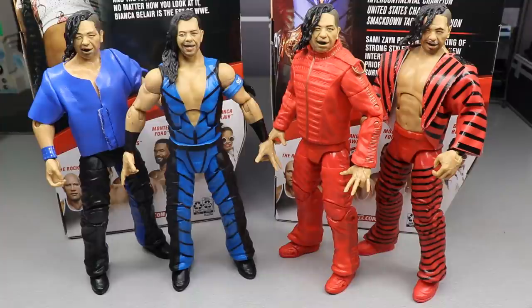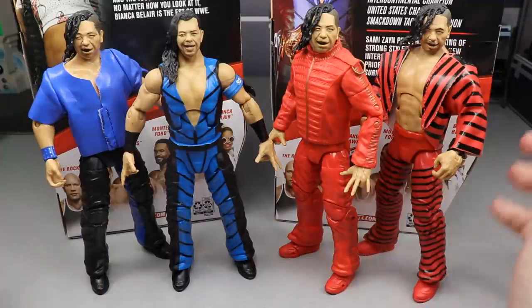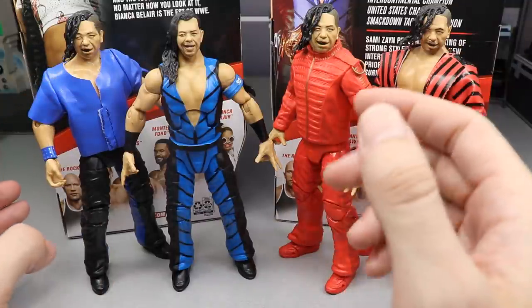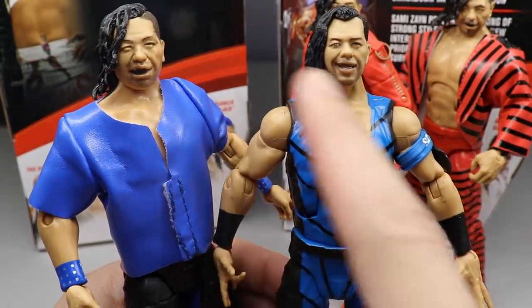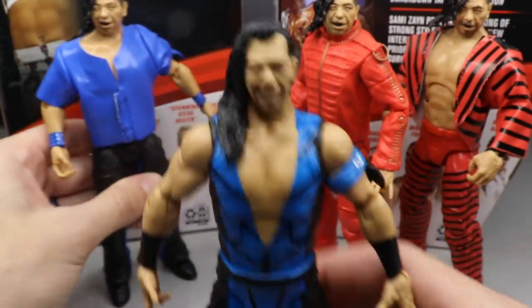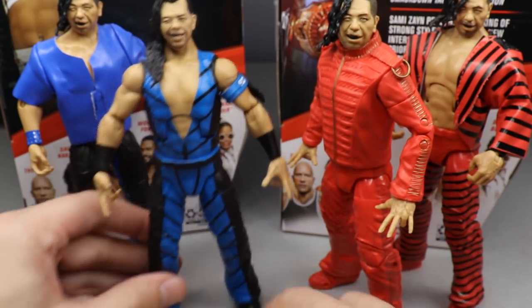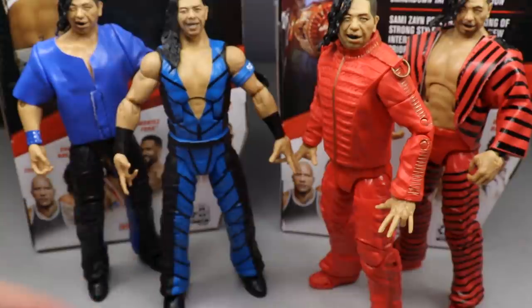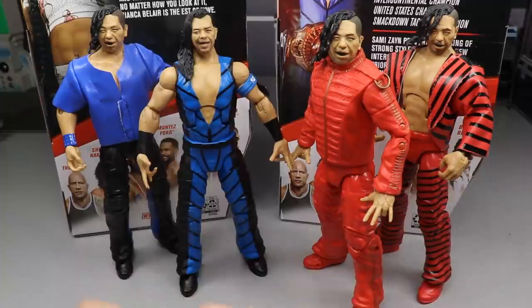Elite 100 needs to be outside the box, super awesome thinking, very similar to Basic Series 100. But as far as head sculpts go, you guys can see that this one and this one are pretty much exactly the same, but the likeness to Shinsuke Nakamura is definitely much better on the older head sculpt. I definitely like this one compared to this one. I just think the likeness is much more there, and you guys can see what I'm talking about, the slimness. Let me know what you think down in the comment section below. I think playing around with some arm swaps, like arm swapping the Survivor Series figure, putting the long black wrist gauntlets over here, would be a really cool fix up.